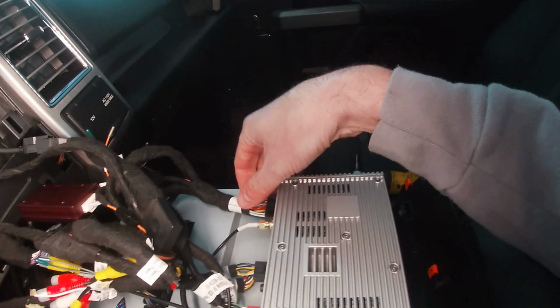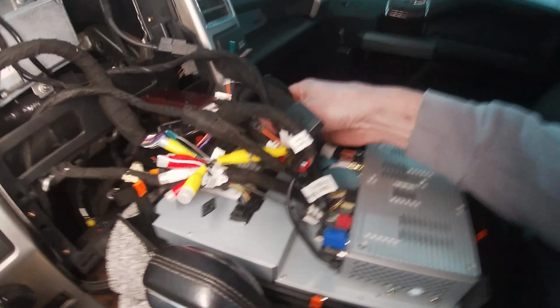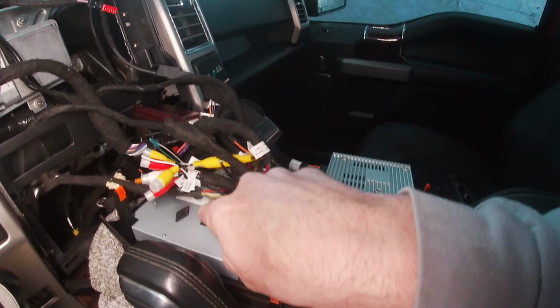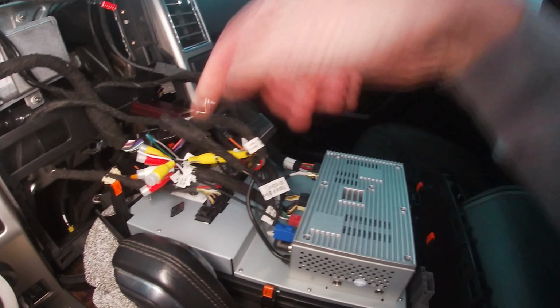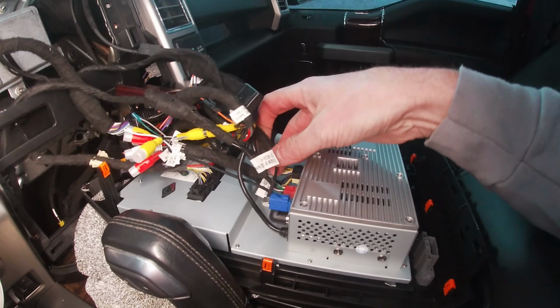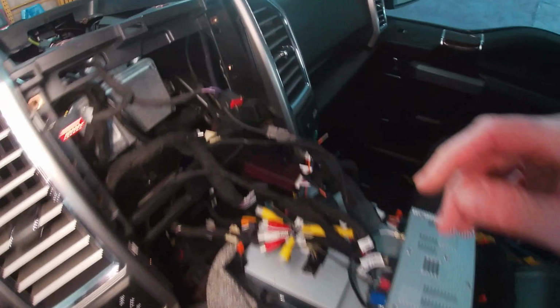You have your main audio harness, plugs in right here and goes down and connects to the main audio harness. The factory HVAC system connections are actually on this, so those just plug directly in. Super easy. We're going to connect up a couple of antennas.